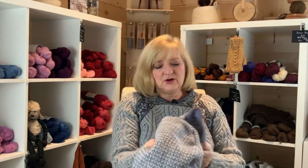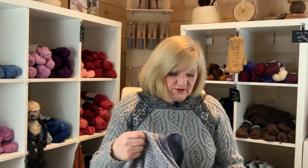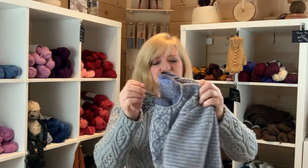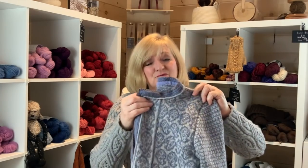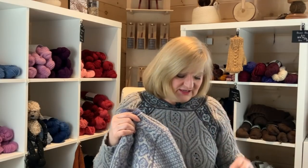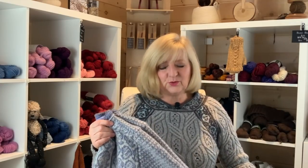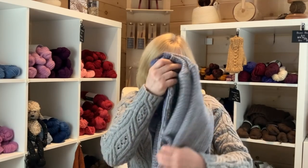If you want to know how to do duplicate stitch, I did a tutorial, so I'll put a little link up here, and you can check that out. There, I give you a few tricks. Duplicate stitch is not that hard to do, but it's a little bit tricky to make it look like it was actually knitted there. But I give you the tricks that you need to know to do that. It has to do with the tension and the way you pull the thread down. So if you want to check out that tutorial, you can.